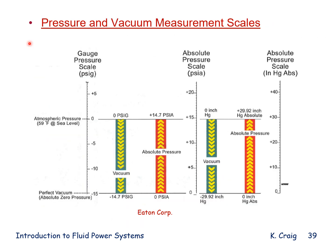Let's look at pressure and vacuum measurement scales. First, gauge pressure. Atmospheric pressure is 0 psig. A perfect vacuum is minus 14.7 psig. A perfect vacuum is 0 psia, pounds per square inch absolute. Atmospheric pressure is 14.7 pounds per square inch absolute.